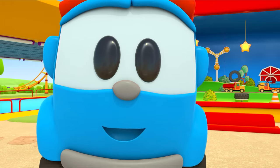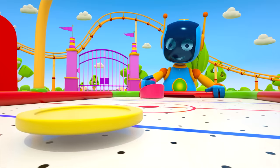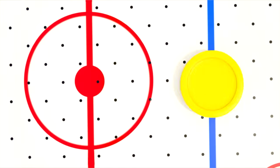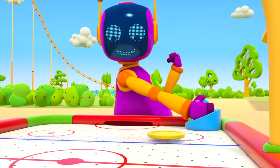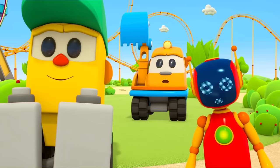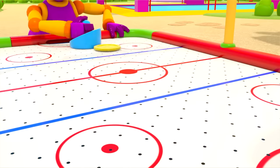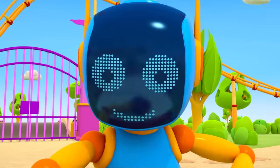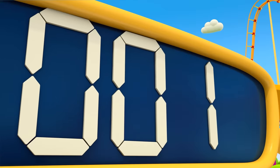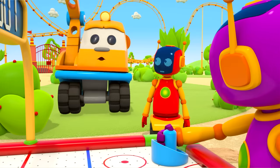Lifty, turn it on. It's working. The air from the fan blows through small holes in the table. And the puck floats. It's sliding so quickly now. Goal! Huh? The robots are continuing their game. Goal on the purple robot side. The score's 1-1. Huh? Well, after you, the red robot and I won a game.